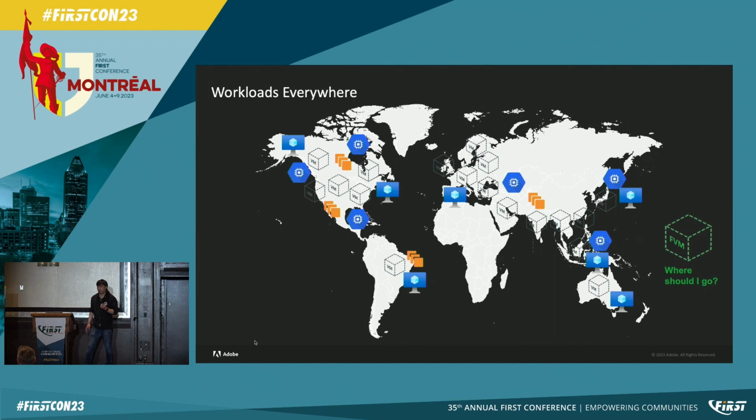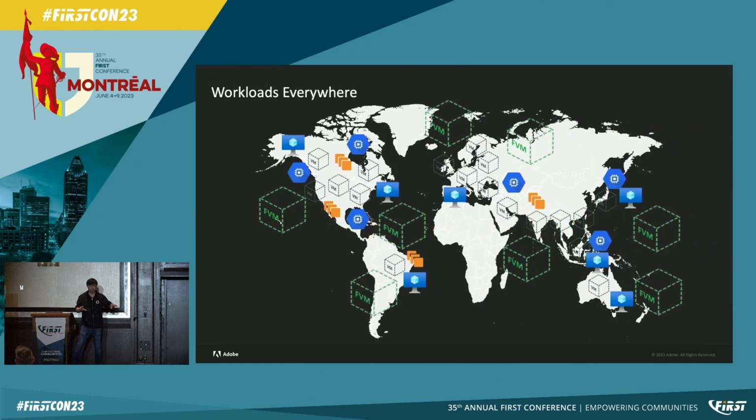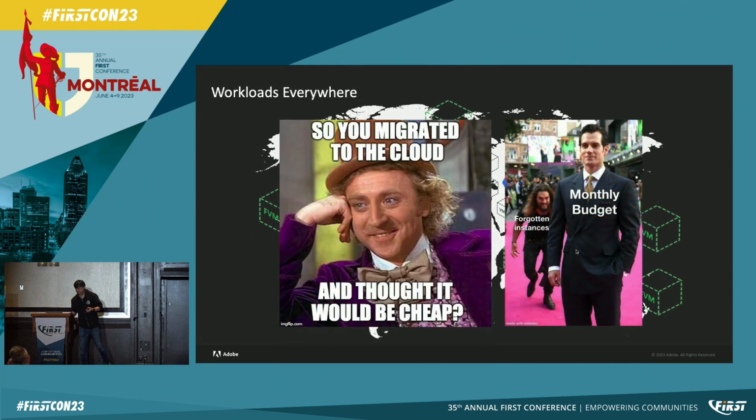So when we think about deploying our forensics environment, if we put our forensics environment in the US, and then we have a compromised machine maybe in Asia, then we still need to transfer the memory dump and disk image across the ocean, which is obviously not efficient. If we deploy the environment everywhere, then you know the problems. Yeah, definitely the memory dump and disk image acquisition will be faster because there is an environment very close to the affected, compromised machines. But the problem is it's very expensive to spin up so many environments on cloud.